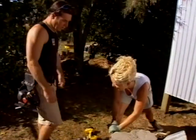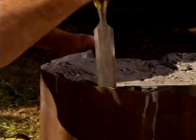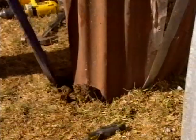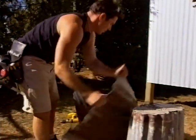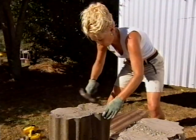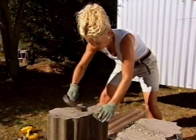In the garden, Sarah's asked Aaron for a hand with her plinth bases. To make these rustic supports, simply rivet together corrugated iron into a pillar shape and pour quick-setting concrete into the middle. Lastly, chisel off the bubbles on the top. Hey presto, a perfect platform to display garden art.